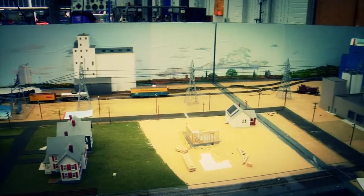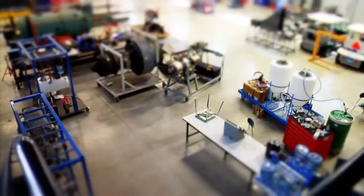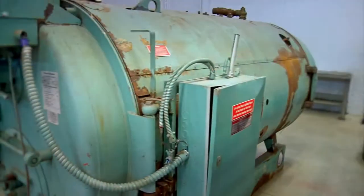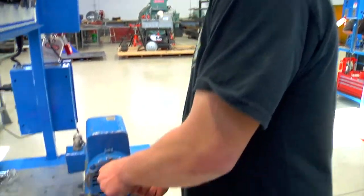We have process plant trainers. We have trainers on the wind turbines and their operations. My students are presently building a miniature combined cycle power plant. We have a gas turbine in our shop, and we will couple that with a heat recovery steam generator that our students are building, the only one in the world that I'm aware of.